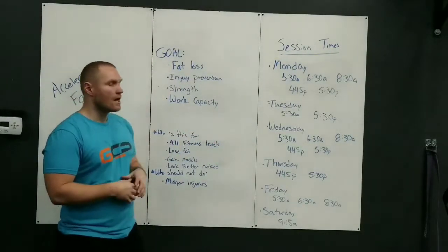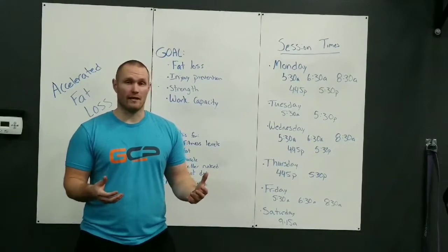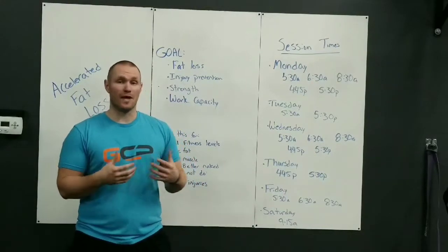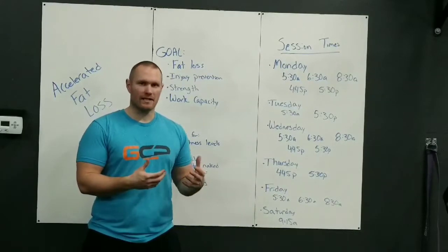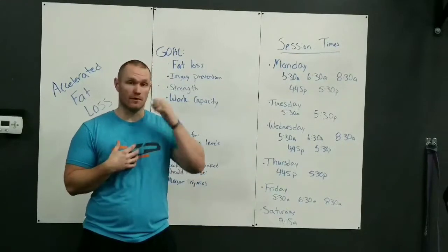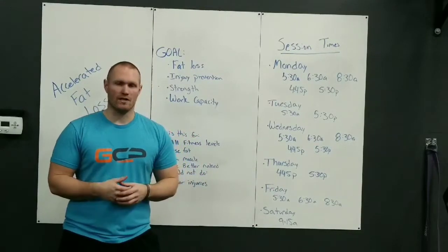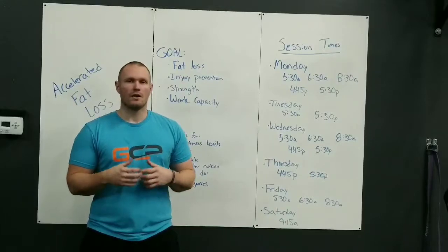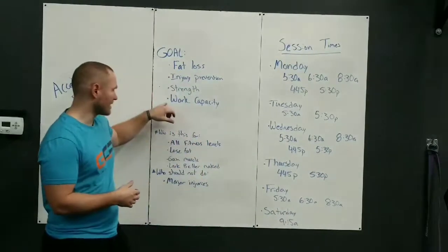And then work capacity. Along with that, as most of you do have a desire to move throughout everyday life, work capacity allows you to be able to do that more. That's your aerobic or anaerobic ability to move through space and still keep oxygen consumption throughout that time. What that really means is you can walk up the stairs without getting winded. You can run up the sled hill without getting winded. You can do those things with your kids. You can move around the yard. You can actually play games with them again. So, working on work capacity.